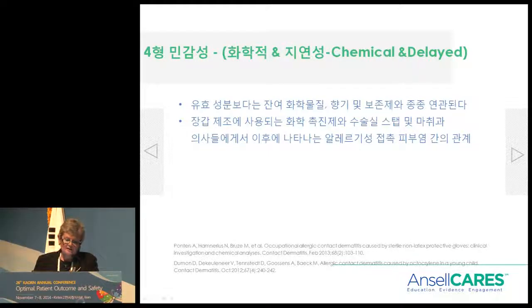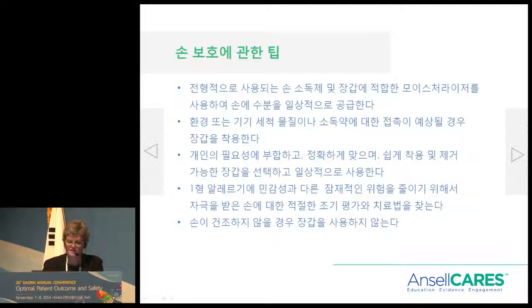So type 4 sensitivity is chemical, it can be delayed, and it's different to type 1. It happens when there are residual chemicals in the gloves, or they may be fragrances, perfumes, or preservatives. And the relationship that's been described in the research is that it can be accelerators within the gloves. And accelerators are used in the glove manufacturing process to get vulcanization of the rubber. And so you will get a subsequent allergenic contact dermatitis in operating room staff and anaesthetists. So it's important to know good practice is important, so is good choice in gloves.